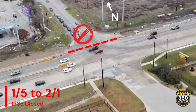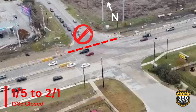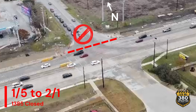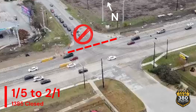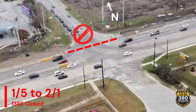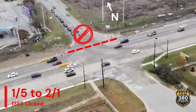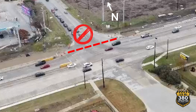During this time, crews will follow a familiar process, demolishing the old lanes, installing new drainage infrastructure, and reconstructing the intersection to meet project specifications. This closure is critical for progress, and we appreciate everyone's patience as crews work to make these improvements. Make sure to plan your routes accordingly during this period.